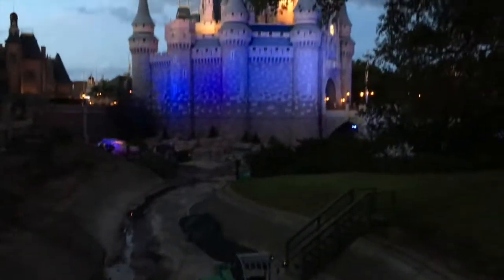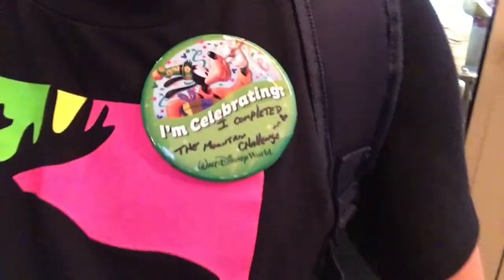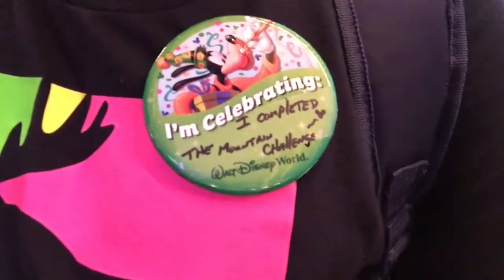It's amazing. You can see the construction they're doing to the moat at the castle. I think they're doing all this construction to make it look amazing for the 50th anniversary, because they've got loads of new rides they're building for the 50th anniversary, so I'm really excited to come for that. I've just been to the Emporium and I got myself the I'm celebrating completing the mountain challenge badge.